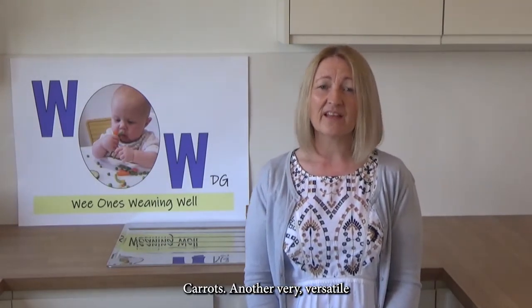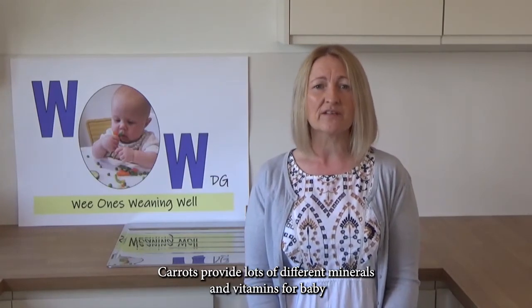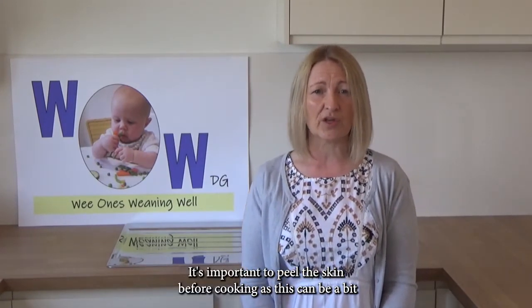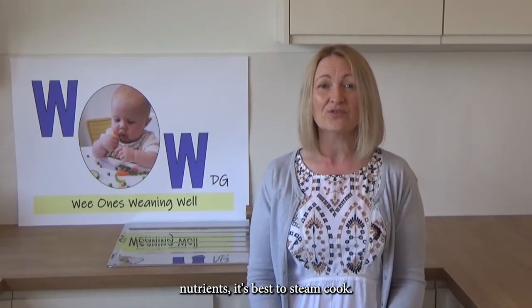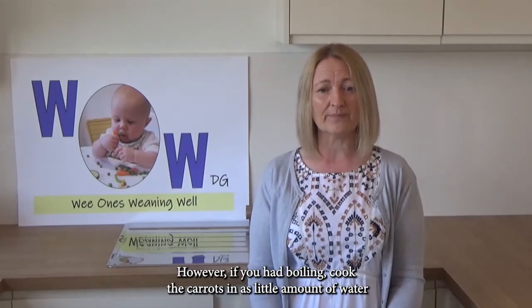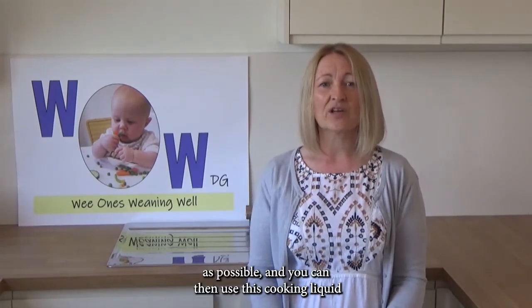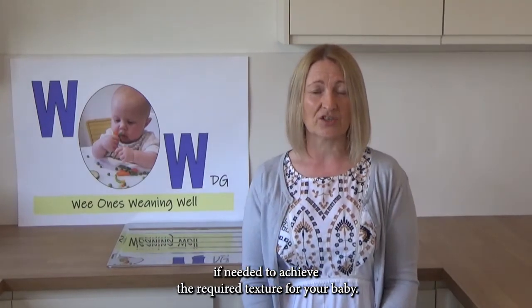Carrots are another very versatile vegetable and one which is really easy to prepare and cook. Carrots provide lots of different minerals and vitamins for baby, and it's a great vegetable to include in their diet. It's important to peel the skin before cooking, as this can be a bit tough for baby, and to retain as much of those vital nutrients, it's best to steam cook. However, if you are boiling, cook the carrots in as little water as possible, and you can then use this cooking liquid if needed to achieve the required texture for your baby.